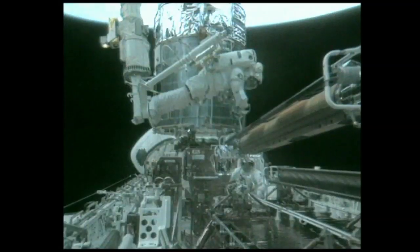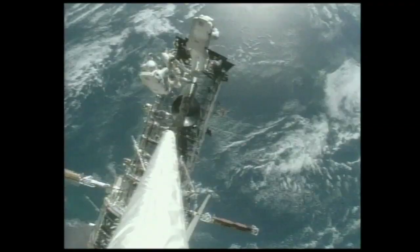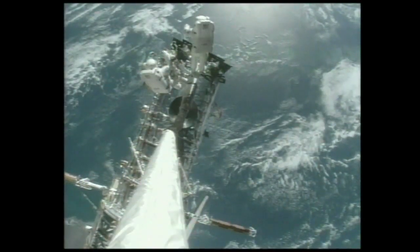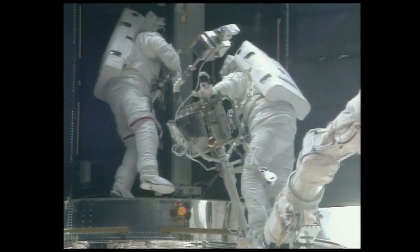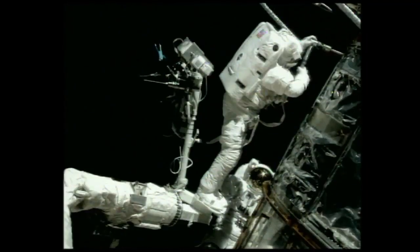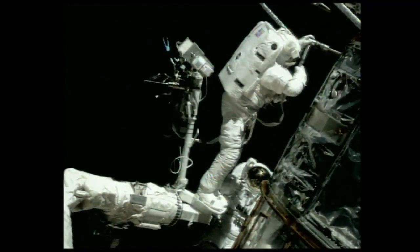The difference is during a servicing mission, the astronauts can only be out for 6 hours roughly at a time, and that's because of a limit on how much oxygen and water they carry on board. So if a problem occurs, we don't have the luxury of talking about it and debating what the right course of action is. We have to take action right away.